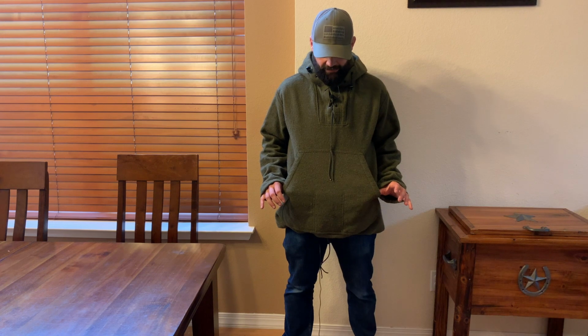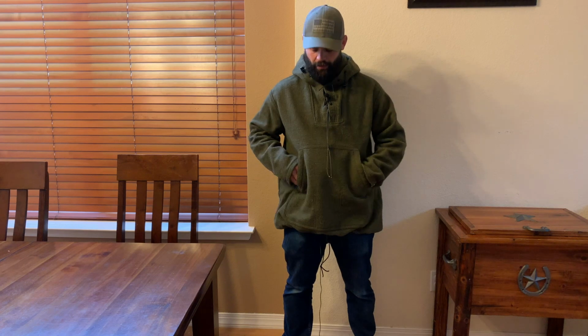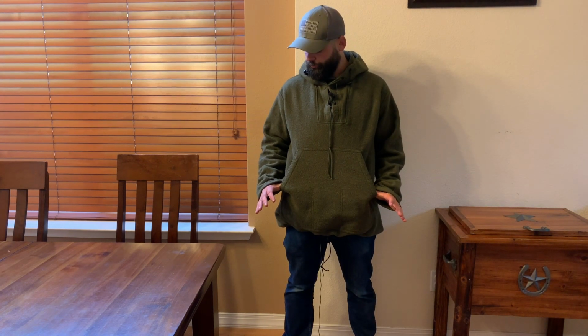I will just say that if I were to rate this out of a 10, I would probably give this a solid 9, and that's just because the price is right. It's extremely well made. It's functional with all the pockets, the zippers, the D-rings for being able to hang things off of it. I couldn't be more thrilled with this boreal shirt. So go check it out.